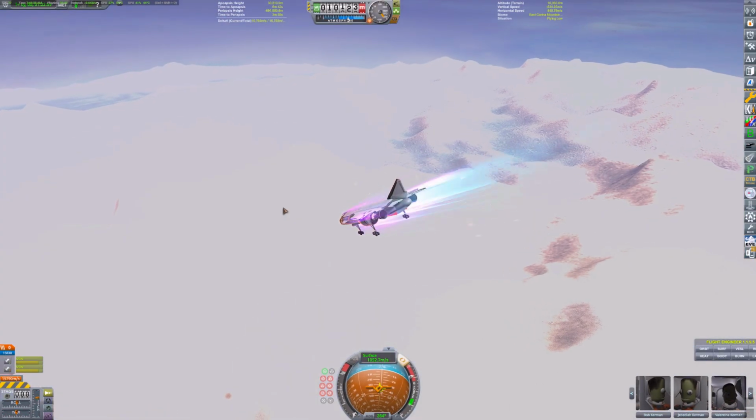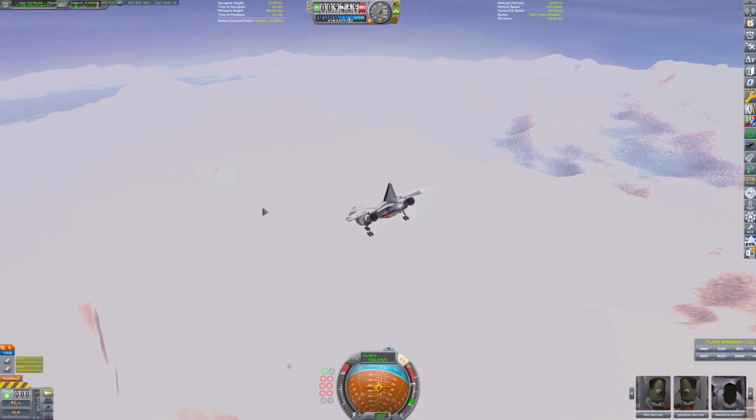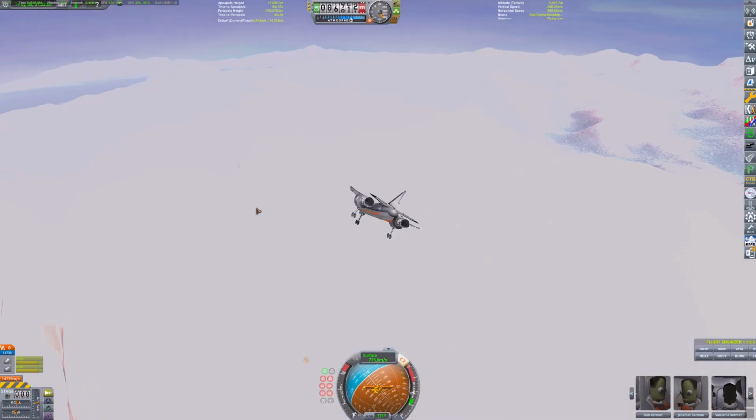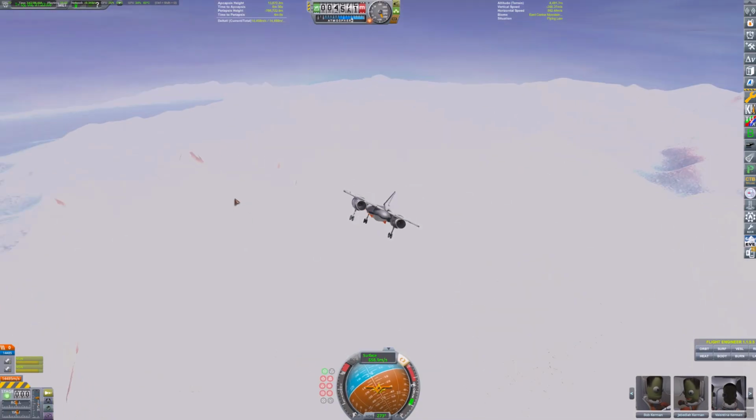By the way, don't mind those explosions on screen. Those are just the RCS thrusters. Also, don't mind that wonderful cut there. I'm so good at editing, aren't I? Anyway, a lot of issues came up here.